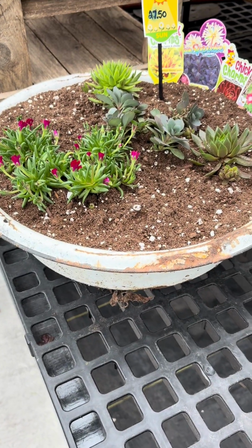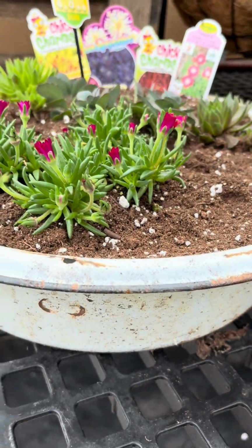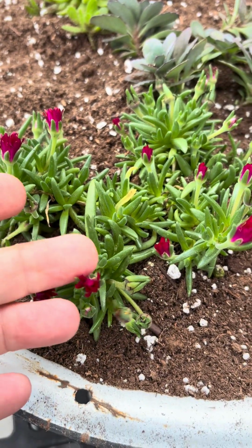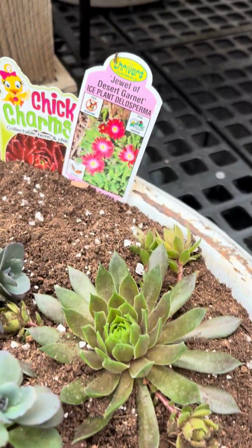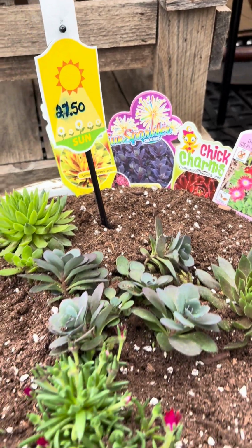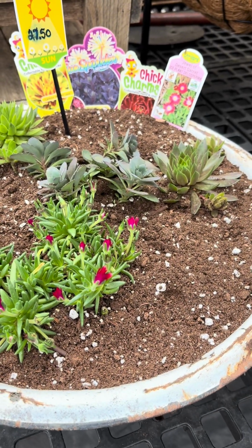Look at these, you guys. I love this. They get these old, oh my goodness, enamel metal pots or bowls, and then they plant them up. They've got little succulents in this one. And this is an ice plant. This will actually come back every year. This is a perennial. Really, really sweet. And I love that they always put all of the little tags in there so you know what's in there and how to care for it. So that little bowl is $27.50, and it's not little. That's a pretty big bowl right there. I bet that's every bit of 16 inches wide, maybe.